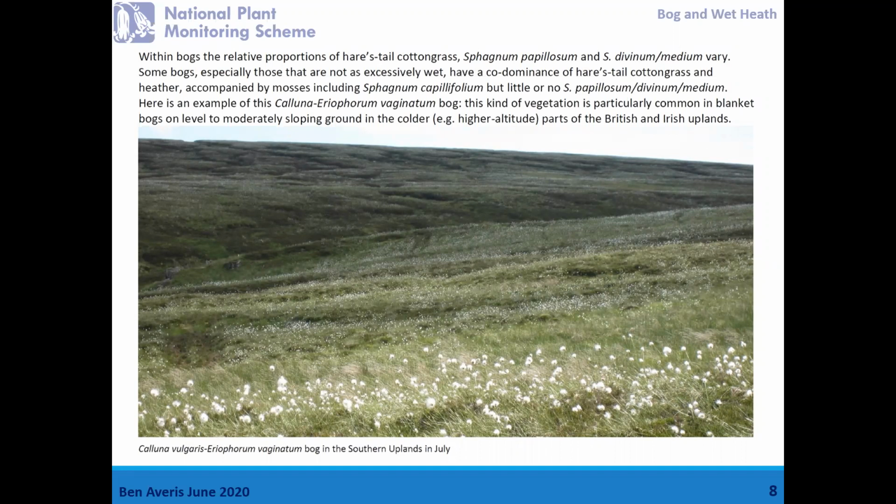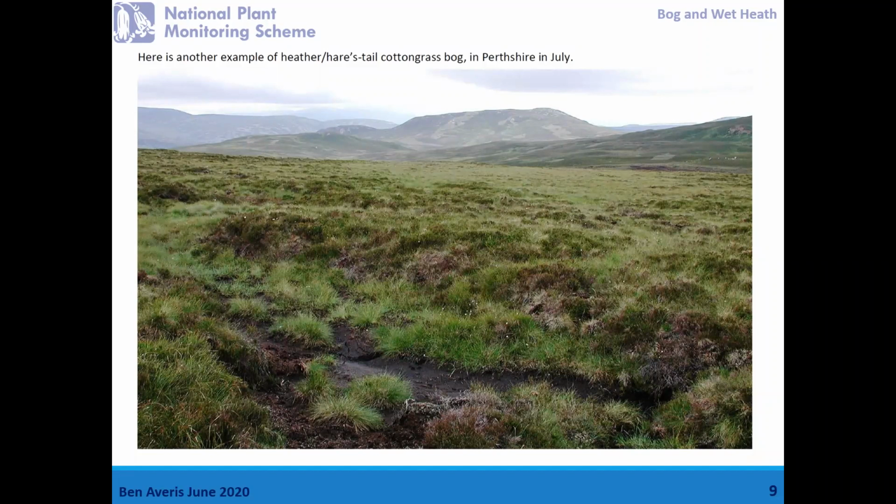The next page has another example of the same. This is a bit more grazed, and you can see the effect of trampling associated with grazing in that bit of bare peat in the front, but also because it's more grazed, the white cottony heads are not quite so common. If you're in that kind of bog where you get a lot of either species of cotton grass, the common or the hare's-tail one, then the abundance of the flowering heads, the white cottony heads, is a rough guide to the intensity of the grazing.